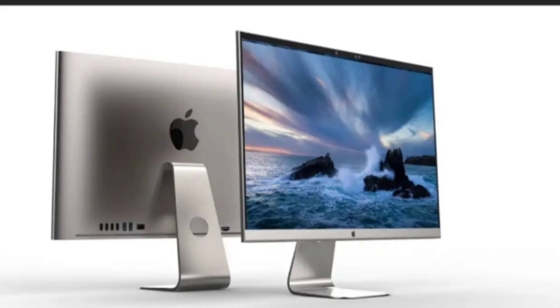Apple currently sells the Studio Display, which has the A13 chipset. However, the purpose of A13 on the Studio Display is limited to its camera and speaker system, powering features such as Center Stage and spatial audio.